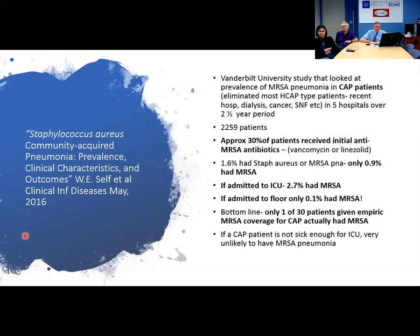And then they go to the cultures. 1.6% of these patients had Staph aureus, not MRSA, so even drugs like Rocephin may have some activity against it. And MRSA pneumonia, in community-acquired pneumonia, only 0.9% of patients had MRSA. So out of these 2,259 patients, only about 20 actually had MRSA pneumonia.